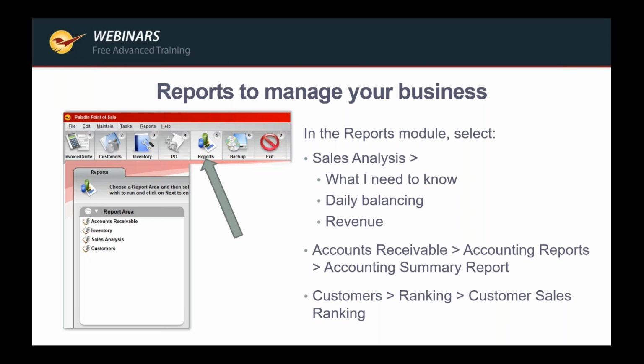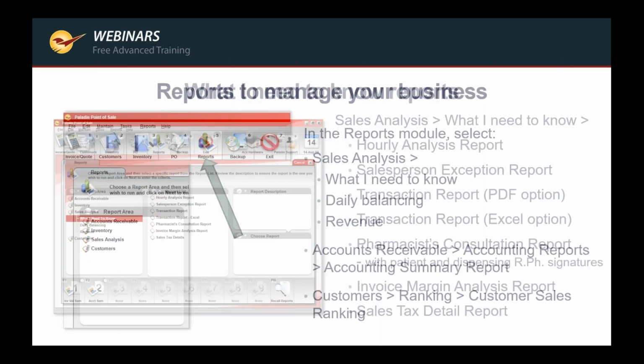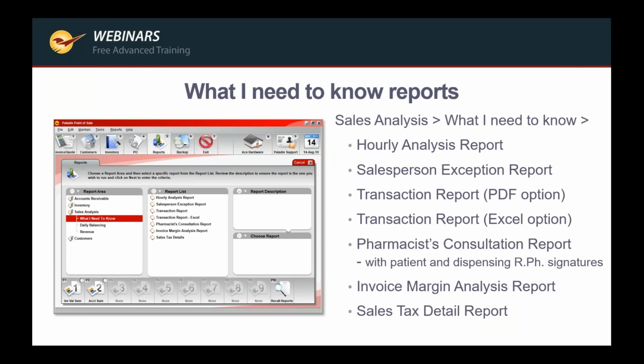some people like to rank their customers. So they like to do a customer sales and ranking report, which you can rank by sales or profit, whatever is important to you. A little of both, probably, most likely. So in looking at our sales analysis, starting there, in the what I need to know section, here's kind of the stuff that you might run maybe on a daily basis.